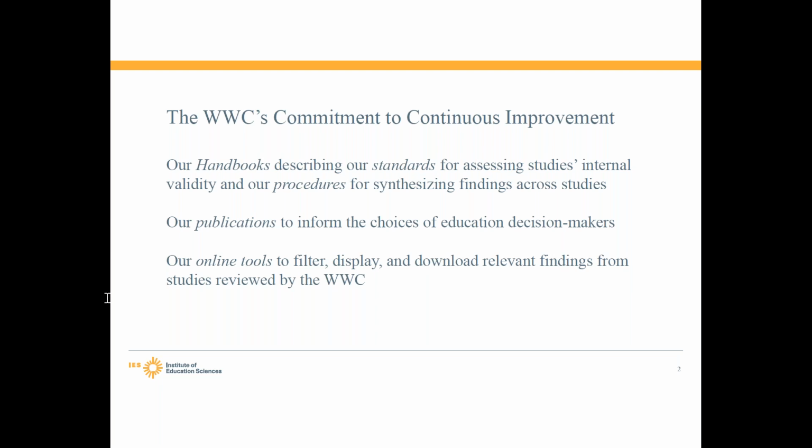In addition, we try to improve our publications. Although we depend critically on the work of researchers doing original research and methodologists informing how we assess and synthesize that research, we also have as our primary intended audiences decision makers in education who most likely are not researchers, but may be teachers, school administrators, program administrators, policymakers, parents, and others who can make choices that have the potential to improve student outcomes or other outcomes relevant to education. So our intention there is to create publications and related products that are relevant and useful to inform those choices.